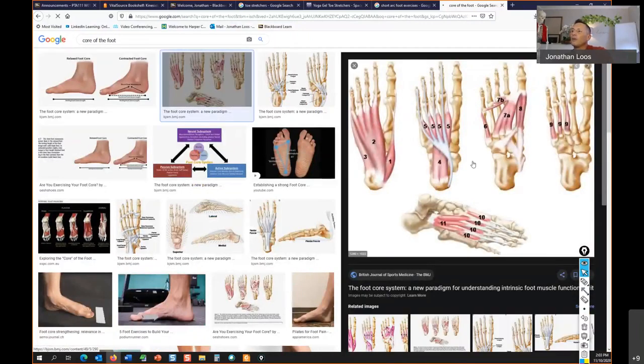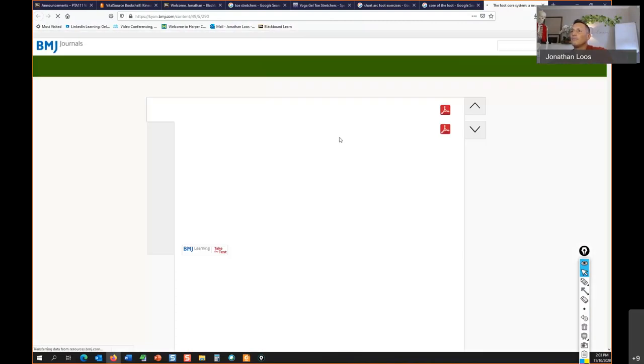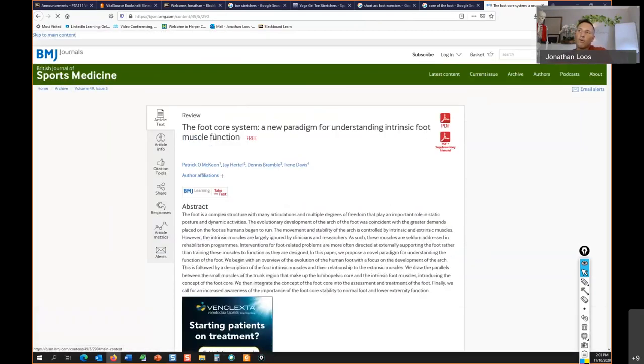So this is a really cool article by the British Journal of Sports Medicine. Let me see if we can have access to it. I think it's an open access article. Perfect. So if you just do a search on core of the foot, it's a great article.